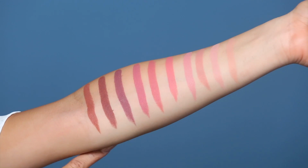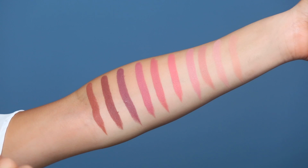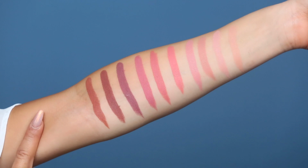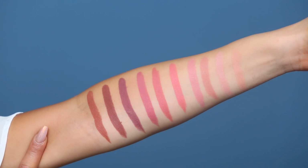And also a tip that I like to do too is with any kind of nude lipsticks, I always pair it with a lip liner, whether it's a little bit darker or a little bit on the browner side. You can really customize the way you want it to look. So I would definitely check these out next time you go to the drugstore if you're looking for something new and different. You guys are definitely going to love these.